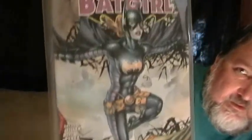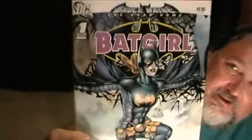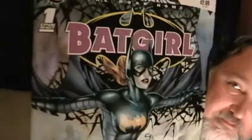Here I have a Batgirl, one shot. Batgirl number one shot. This one still has the bag on it. Let me take that bag off. This is what I'm talking about, the bag. See that bag? See how crusty that looks and dusty? And I don't want that bag on my comic book. I don't want that bag there. So we're going to put this one in a brand new bag. We'll put a nice board behind it. Batgirl annual one shot number 1.